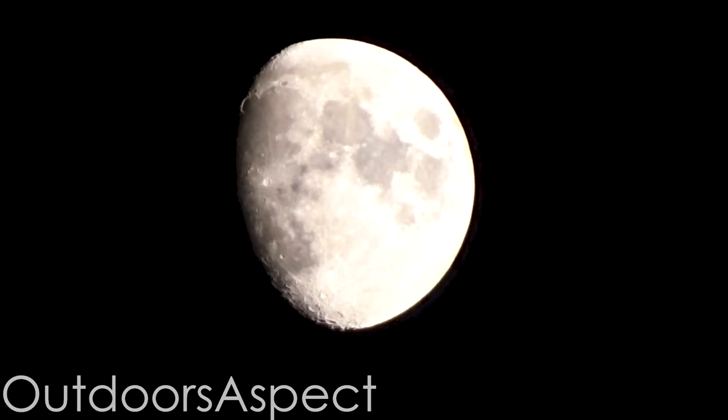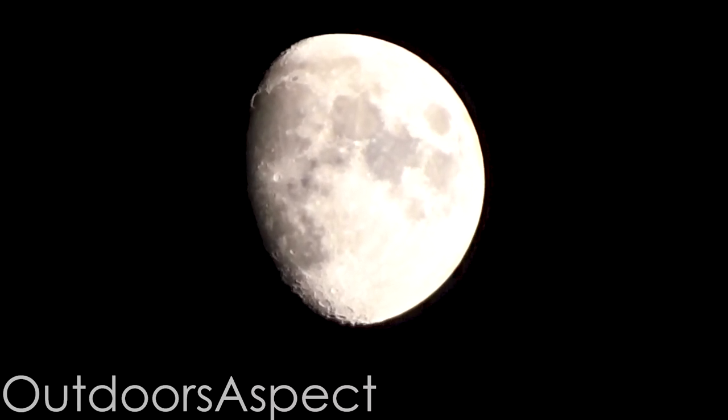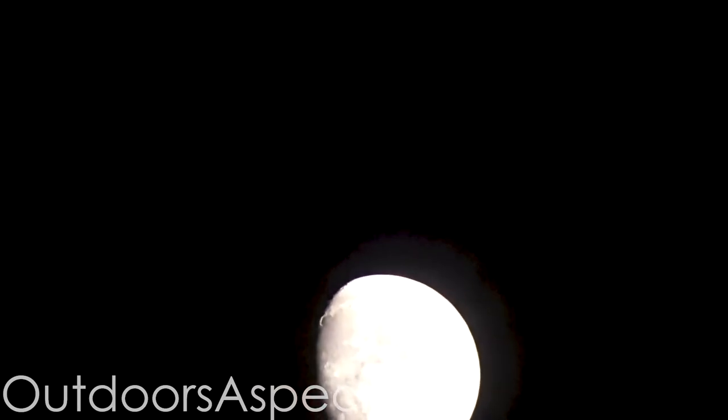So now I'm going to go ahead and show y'all Jupiter. So just above the moon, you'll see something bright, and that's Jupiter right here. I'm going to zoom in. They fade in and out because the camera really doesn't know what to focus on right now, but I'm gonna try to get a good picture and show y'all.